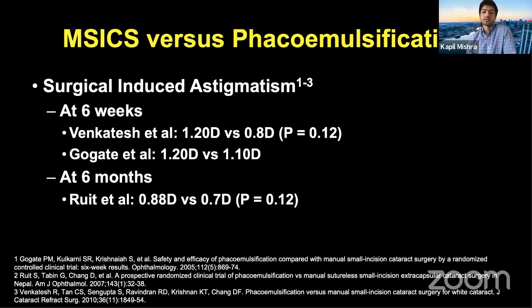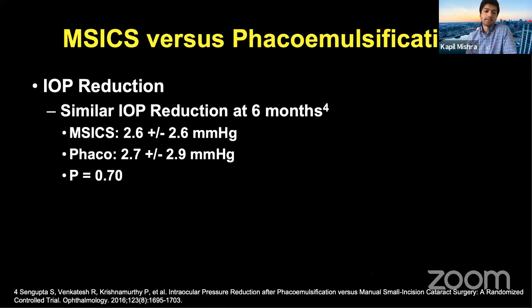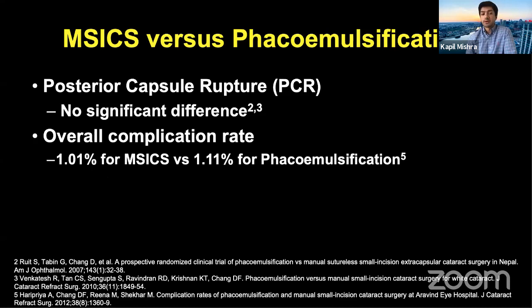At 6 months, that carried forward, where the amount of astigmatism in SICS was not as much as you would expect. And if you consider cataract surgery as a form of glaucoma surgery, in terms of IOP reduction, there was a thought that phaco ultrasonic energy would affect the trabecular meshwork, and that this would be one of the contributions to IOP reduction. But SICS in this randomized controlled trial, again by Dr. Venkatesh, showed no difference between the two procedures in terms of IOP reduction. In terms of complications, posterior capsule rupture, same thing, no significant difference between the two surgeries. And in overall complication rate, Dr.